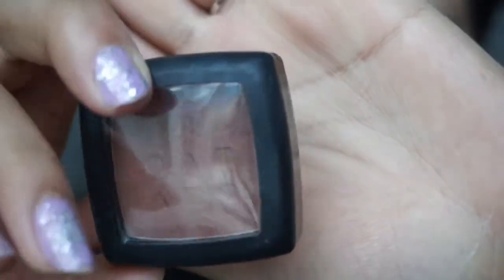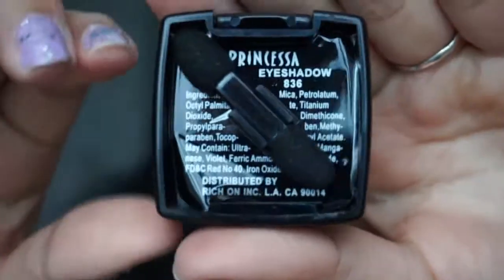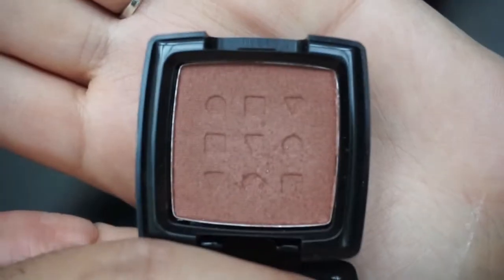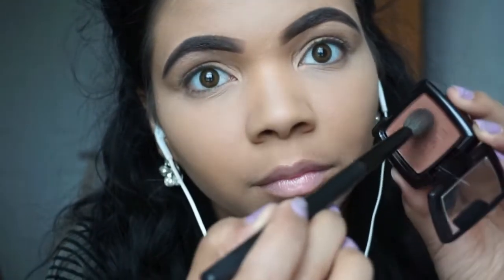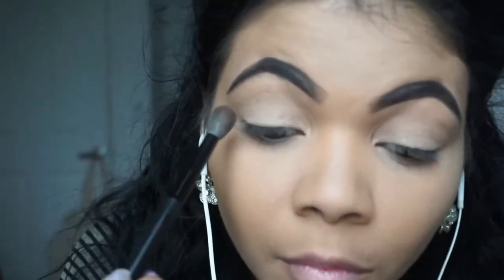Next, I am going to be taking this mocha brownish chocolate color, and I am loving this eyeshadow so much. I'm gonna leave the link down below where you can buy this color, and I am also gonna make a blog post just showing you guys different colors that you can use. I am going to start using this BH Cosmetics blending brush, and I am going to apply this all over my crease.